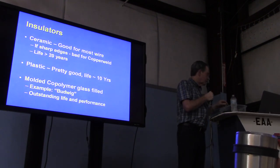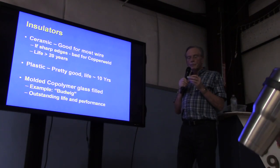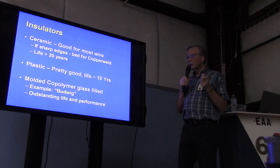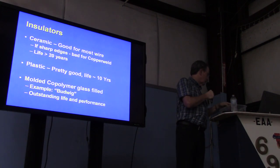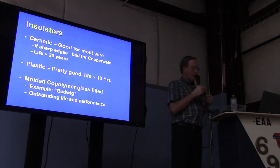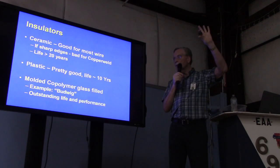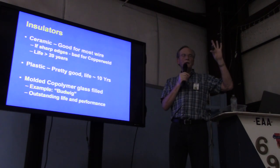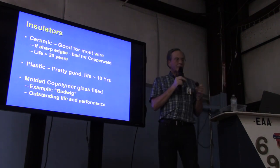And you won't have an insulator anymore. Ceramic, good stuff. Nearly indefinite life. This has a different problem though with copper weld. We'll talk about that in a second. And then there's glass-filled plastics, and that's these. They make end insulators out of this stuff. Inexpensive again. These are indestructible. They'll seem to last forever, and it seems impossible to pull them apart. These are really good. They make center insulators out of it.